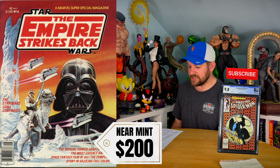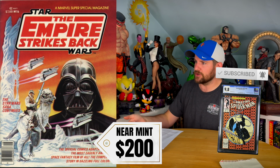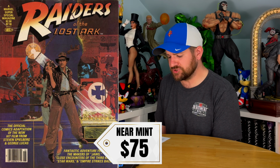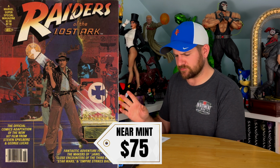Super Special 16 adapts Empire Strikes Back, so it's your technical first Yoda, your first Boba, your first Lando, all that stuff. It's got a high value of about $200 in near mint. Super Special 18 is your first Indiana Jones in comics. That's going to be about $75 in near mint, but I think the 9.8 does something crazy.